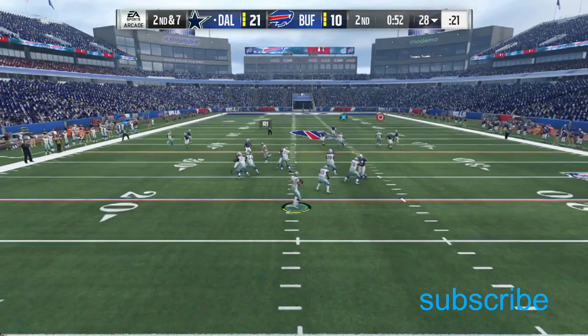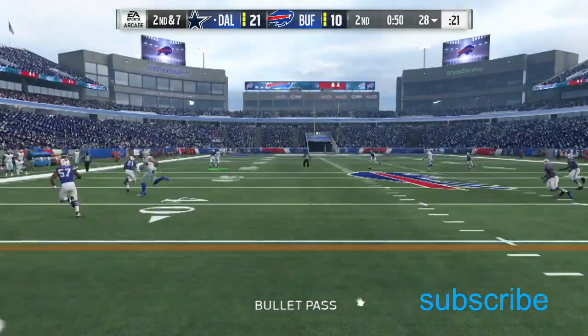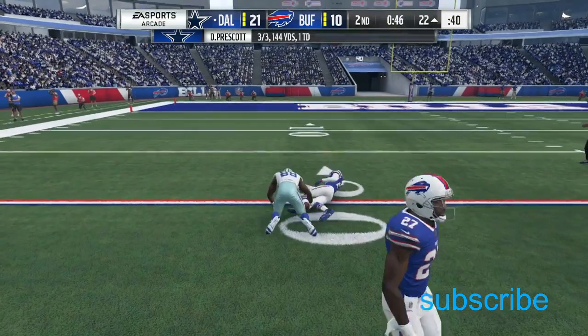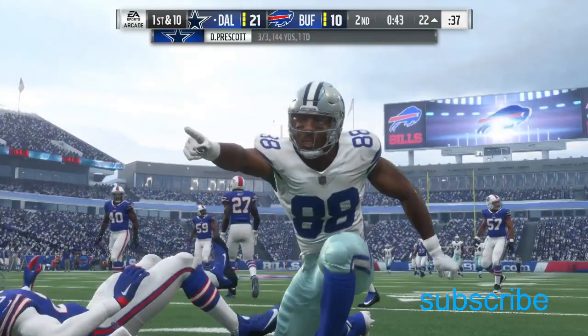A second down throw for Prescott. He's going to rifle one deep left side. And that's caught inside the 30. A big play there just before halftime.